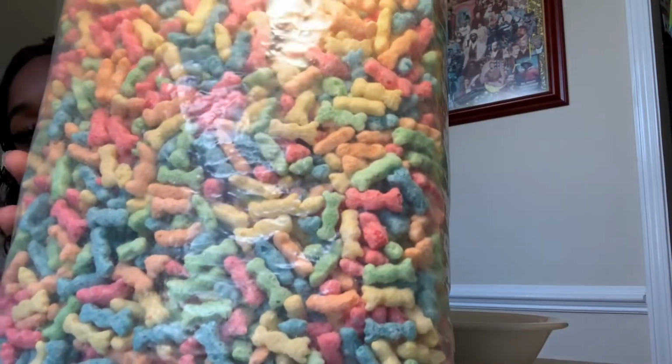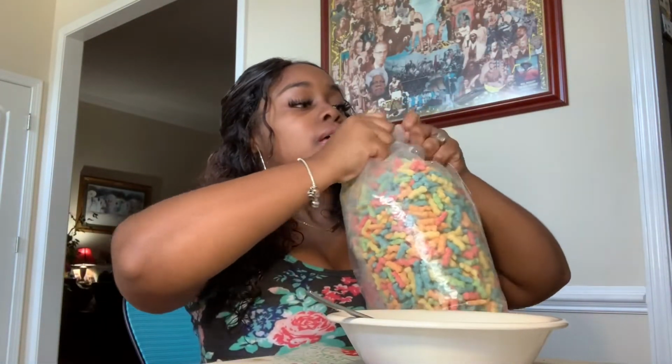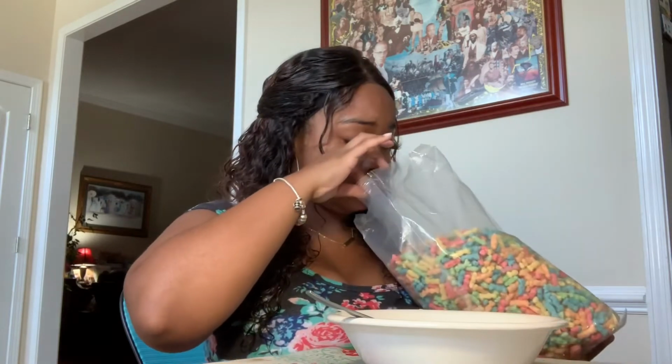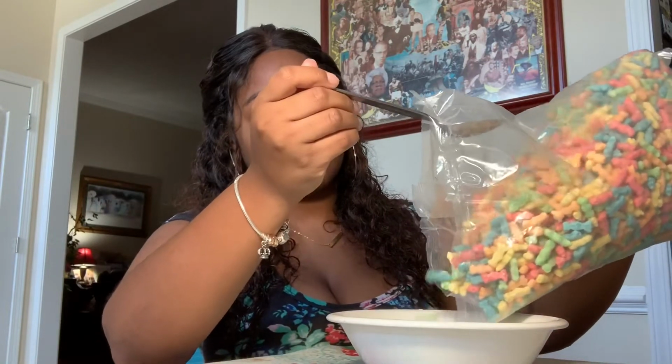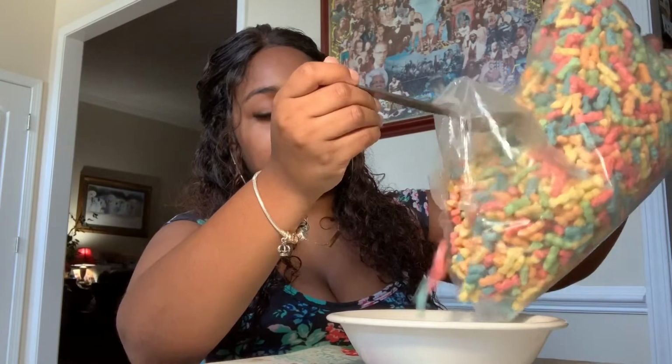Do you like little dog bones? Oh, wait. I'm scared. Ooh. Oh, I do not know about this. It smells sour, y'all. It smells like sour Fruit Loops. Not sour like it's bad, sour like the sweet and sour. I'm just gonna put a little bit in there.